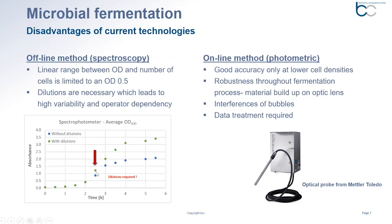where we see in blue our optical densities without making any dilutions, even though the cutoff of 0.5 is reached. In green, we see the example where dilutions have been made prior to the optical density measurement. And as we can see, after the cutoff of 0.5, we see already a clear distance between the measurement without and with the dilution. And this is getting more and more significant as long as the process lasts. So this clearly shows after the cutoff of 0.5, we just have to make dilutions for this step.